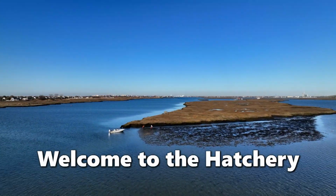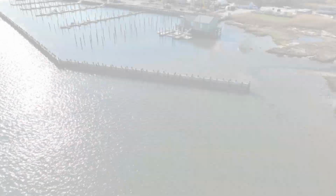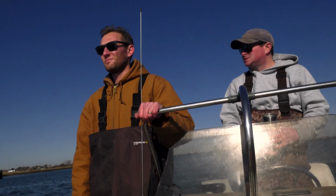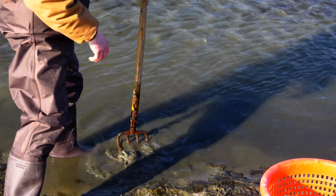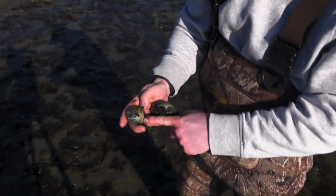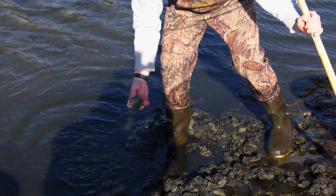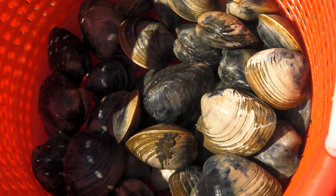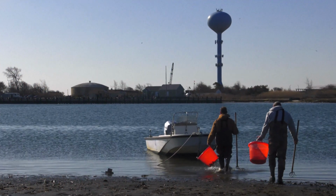January marks the beginning of the Town of Hempstead's hatchery operation at the Department of Conservation and Waterways. Adult clams are collected from the wild in Hempstead Bay. These clams are then brought into the hatchery facility, where they will eventually become the parents of the millions of baby clams to be spawned during this process.